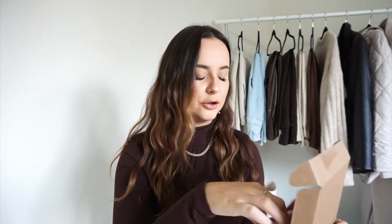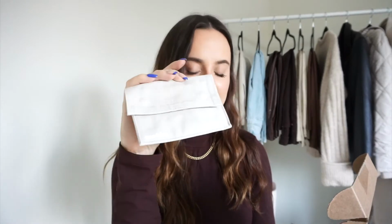So this is the box that the jewelry comes in. It's just super simple, ready to be wrapped. And then inside it comes with a little reusable pouch, depending on the size of the item. So here's a few different ones that I got. I also got this little burnt orange one. And then this one's probably my favorite color. The clasps are also all magnetic.